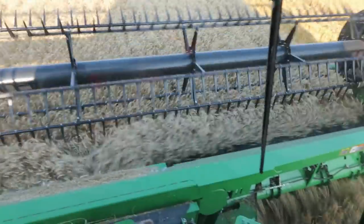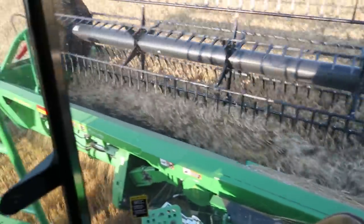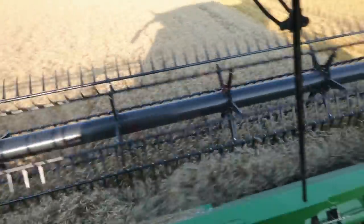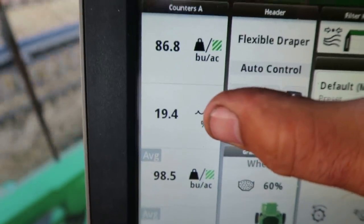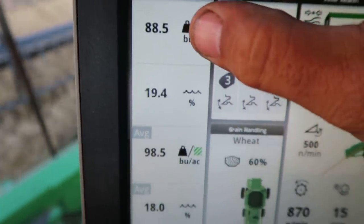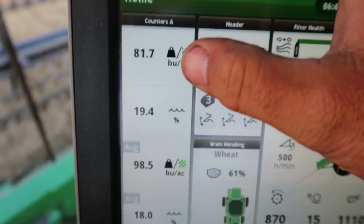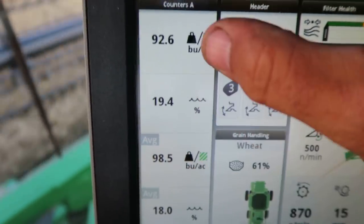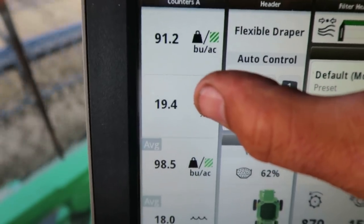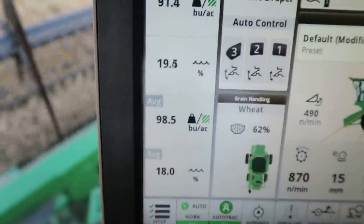Sounds like, according to the forecast, the wind's gonna blow all night tonight, so that'll help. We won't have a bunch of dew tomorrow. But we got her calibrated earlier, and moisture should be really close. Yield, I mean, it's gonna be in a ballpark. You need to calibrate it multiple times, but we didn't have time to do that. We're gonna calibrate it a few more times tomorrow. So that's your instant yield, instant moisture, average yield, average moisture.